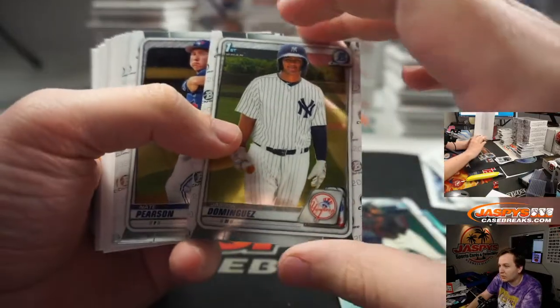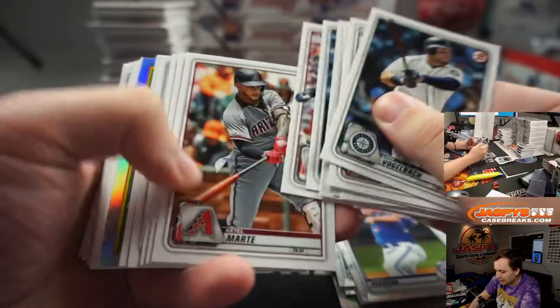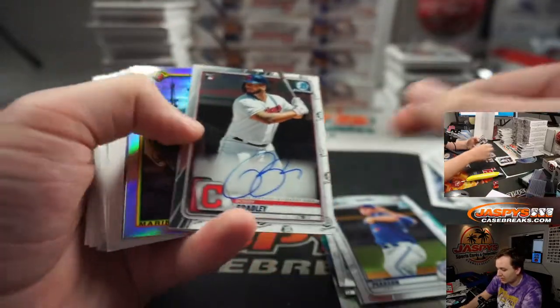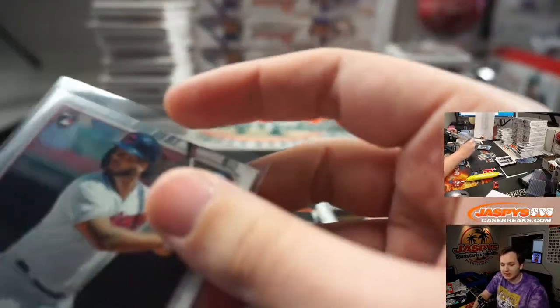And there's Dominguez Chrome. Even Matt's in Cali, so he might be waking up to that a little later today. There's a rookie autograph, Bobby Bradley. Unless he's watching now. Cleveland Indians, that's Jay Griff.